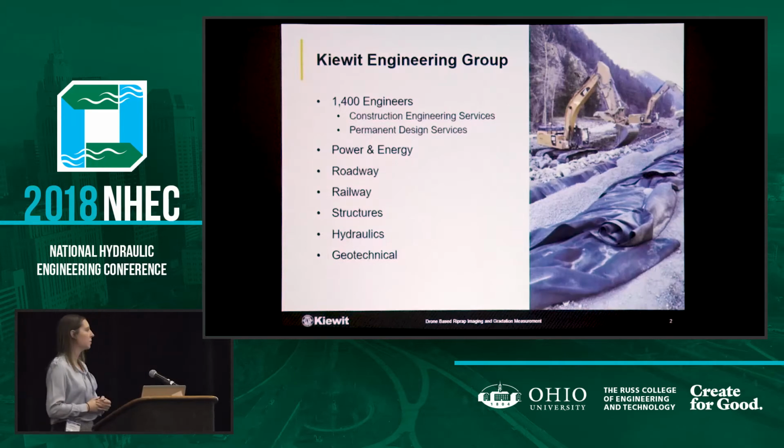Before I get into that too much, just a little bit about Kiewit Engineering Group. We're actually made up of roughly 1,400 engineers within several disciplines of engineering. We provide construction engineering services for temporary design during construction, as well as permanent design services. And in this case, we actually didn't design anything, but we were providing our own internal QC for the project.